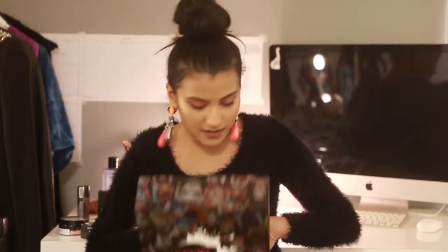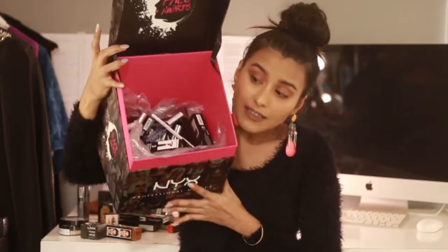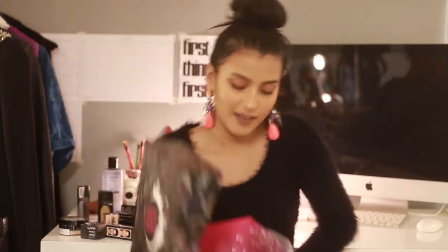What else do we have in this enormous box that never seems to get done? Wait, I'm gonna show you the inside. Look at that. That's still so much stuff. Okay, let's get through this. Another concealer pencil, and this is in Cappuccino. I guess I could definitely use this for contouring.